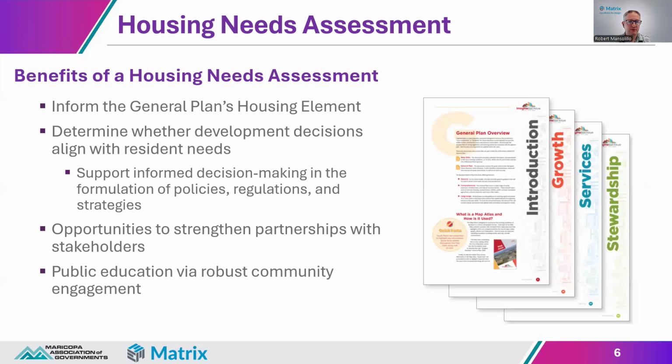It determines whether development decisions in the past have aligned with residents' needs. If there have been decisions made in the past that a city wants to really focus on large apartment complexes, but that's not really what the residents of that community are looking for, or vice versa, single family detached, but that's not really what they're looking for. This housing needs assessment will identify those trends and gaps, and it supports informed decision making to formulate policies, regulations, and strategies that really meet the needs of residents of communities.